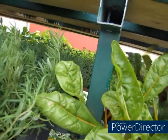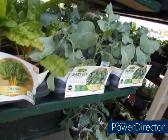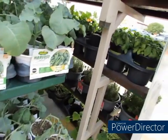Try to get me this one back here, looks good. Try to get me three. Like I say, I'm gonna cut the tops off. So I'm actually looking.